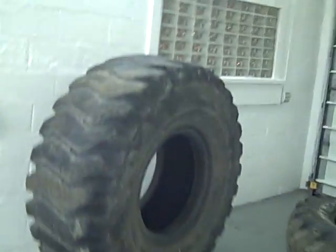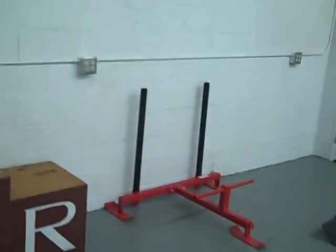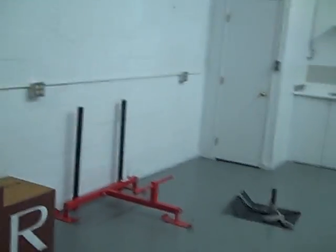We might even flip these. Actually, I'm probably just going to leave them dirty, so it just gets crazy up in here. It's probably like 20 degrees, but there's no way we're going to leave the prowler untouched tomorrow. That's going to be the finish of tomorrow. 20 degrees, 30 degrees, 15, I don't really care. We're going to get it done.